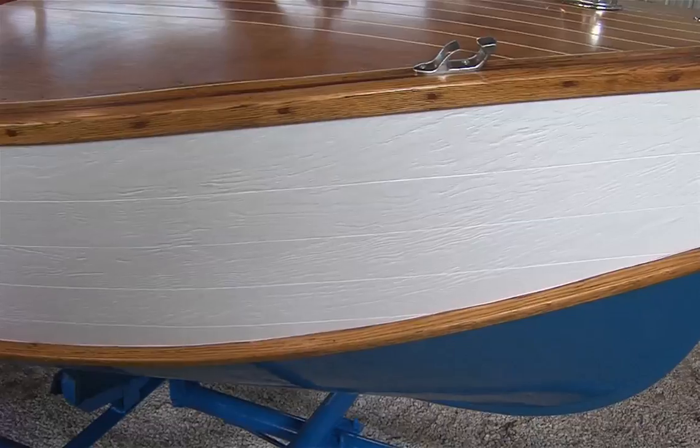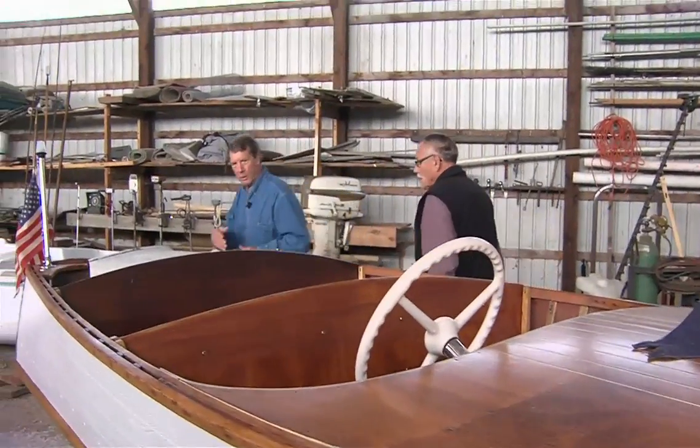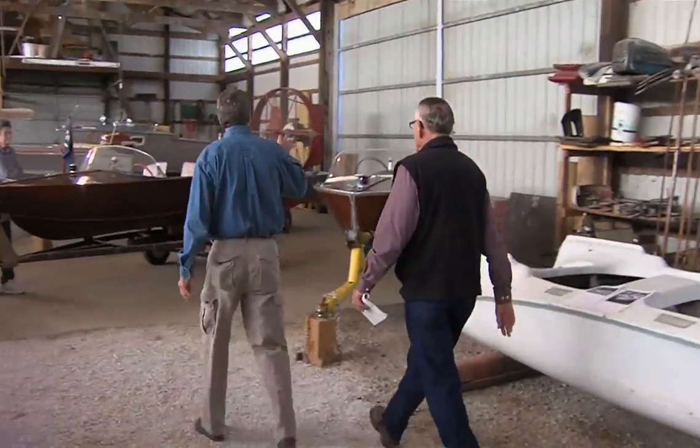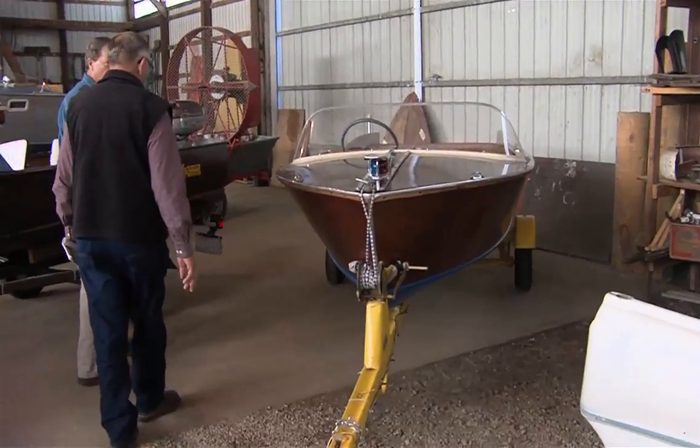You've got three or four of these boats that are finished, and you've got them completed to the stage that you want them to be in. We're going to visit those boats first, okay? This one I noticed as soon as we entered the garage here. I noticed this boat. It's beautiful. I mean, the wood is beautiful.